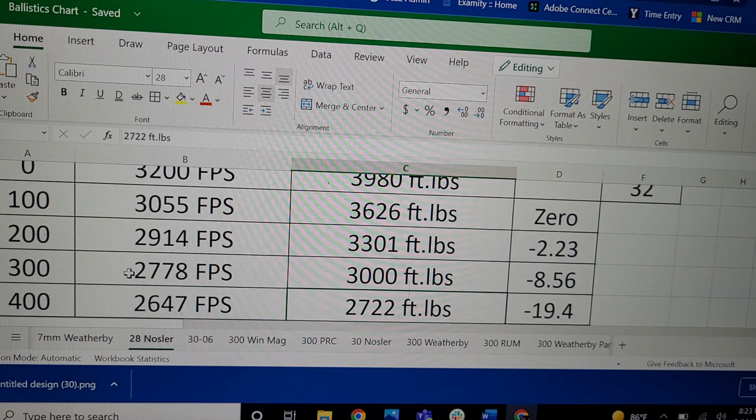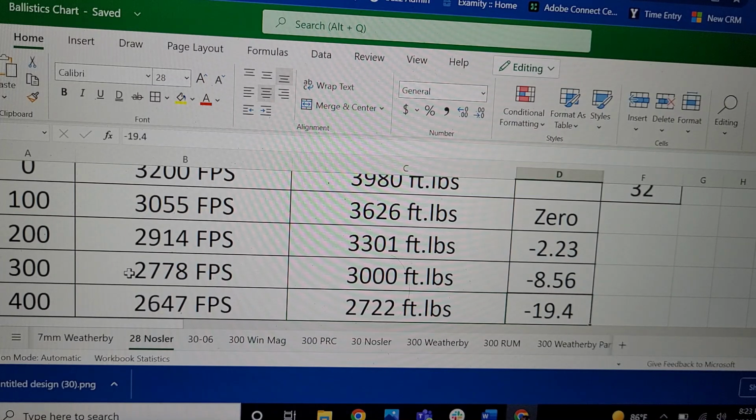Energy is very good. It's great about these high BC bullets. 2,700 foot-pounds of energy. And then the drop, around 19.5 inches at 400.